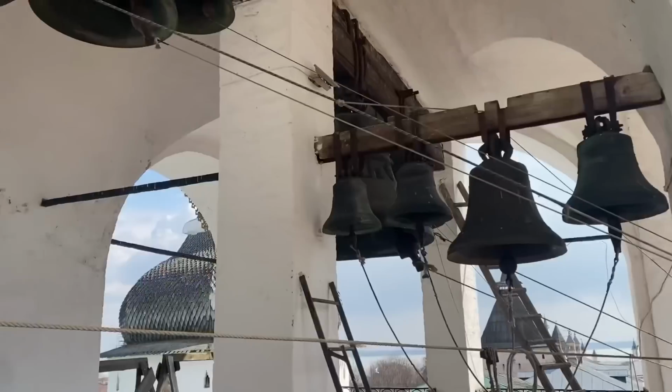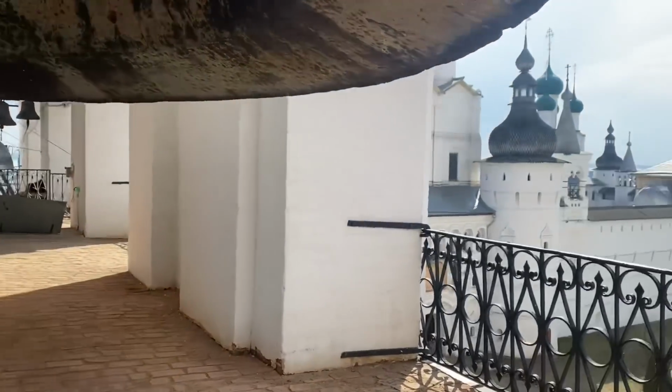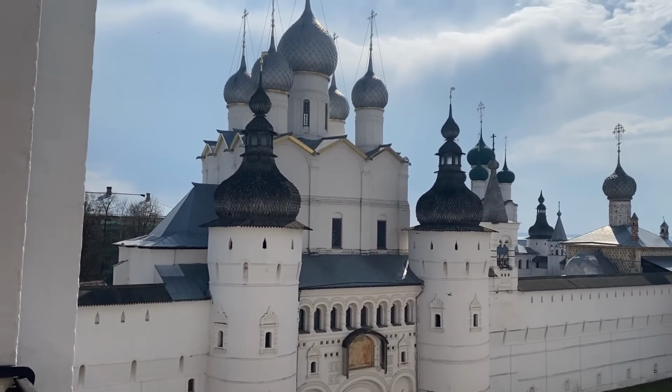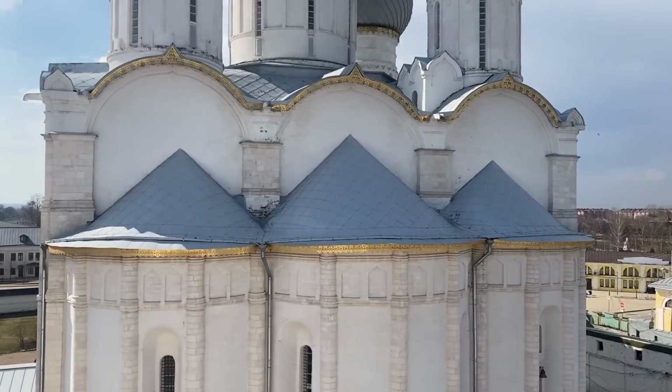You're going up to the bell tower, hopefully. Or I don't know if it's a tower, the big bells on top of this structure. And it is tight, quite tight. Parts of it are wood, and parts of it are brick. Wow, incredible. So I'm guessing that would be the Tsar's palace, and this would be the Orthodox church.